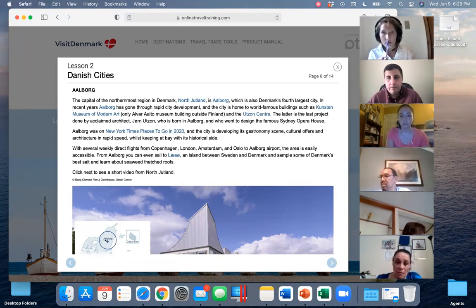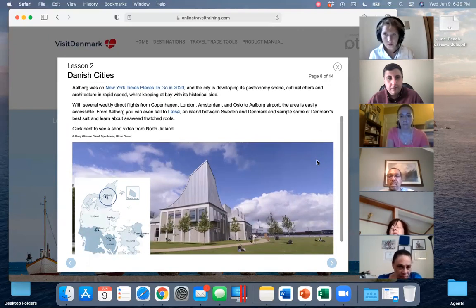Aalborg was on the New York Times Places to Go in 2020, and the city is developing its gastronomy scene, cultural offers, and architecture at rapid speed while keeping pace with its historical side. With several weekly direct flights from Copenhagen, London, Amsterdam, and Oslo to Aalborg Airport, the area is easily accessible. From Aalborg, you can even sail to Læsø, an island between Sweden and Denmark, and sample some of Denmark's best salt and learn about seaweed thatched roofs. Click next to see a short video from North Jutland.